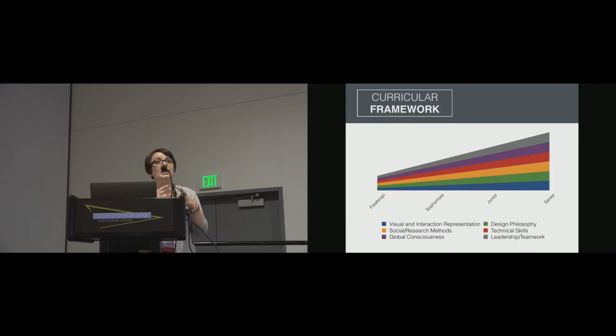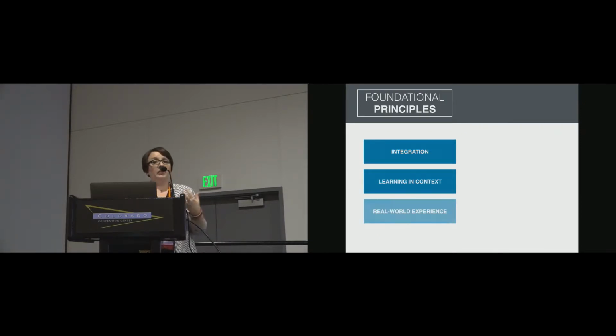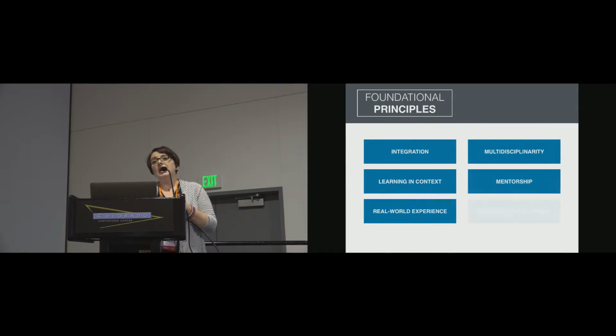So we have identified 6 strands of competencies that are integrated not only across the curriculum and in the courses that we require outside the major, but they're also integrated in each one of the studios that we teach. So the strands are visual and interaction representation, research methods, global consciousness, which we define as the ability to work across cultures and time zones, design philosophy, technical skills, teamwork, and leadership. And also integrated across our curriculum are these 6 foundational principles. And as I dive into the structure of the program, you'll begin to see how these permeate everything we do.